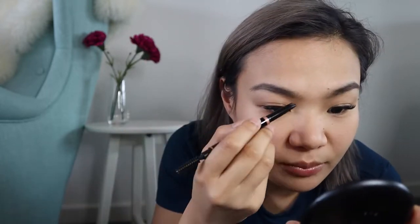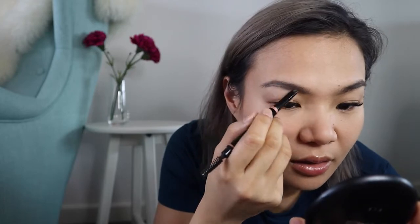Guys, can I just ask you something? Do you feel like hindi pantay yung eyebrows nyo? Because I feel like mine is not that pantay.